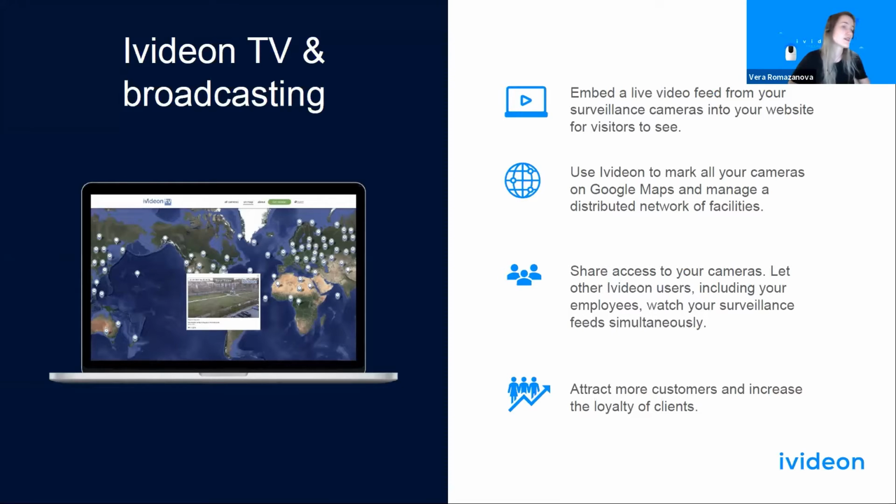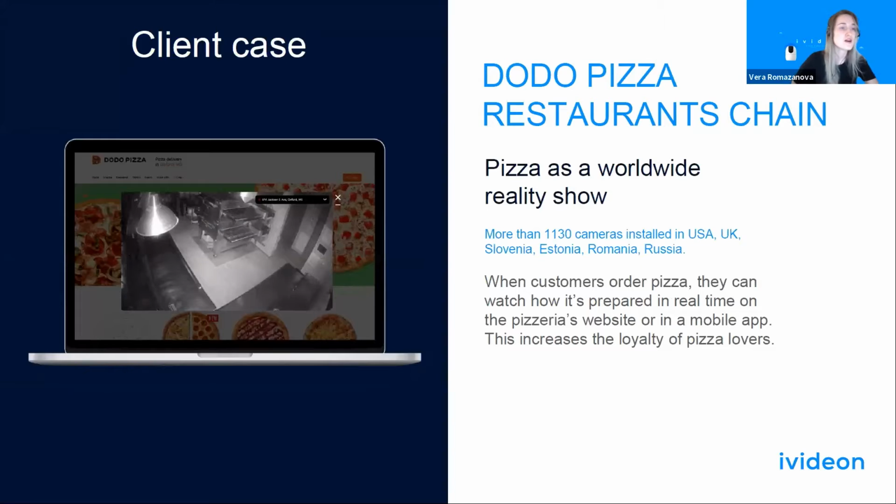For instance, here is a case with Dodo Pizza. Restaurants located in the US, UK, Slovenia, Romania, and some other countries. Here are more than 1,100 cameras installed in their kitchen locations. When customers order a pizza, they can watch how it's prepared in real time on the pizza shop website or in a mobile app. This adds transparency to the pizza preparation process and increases customers' loyalty.